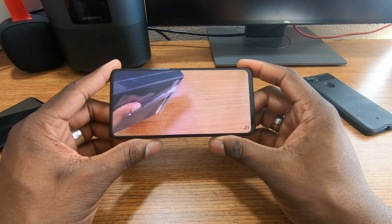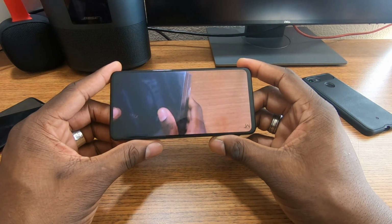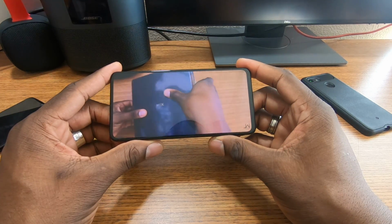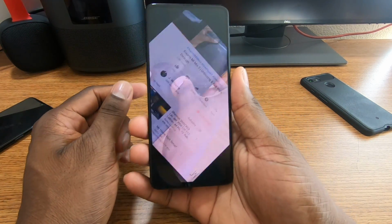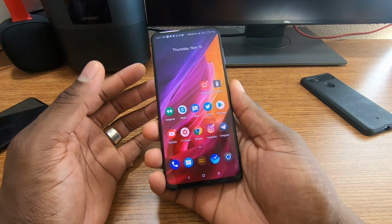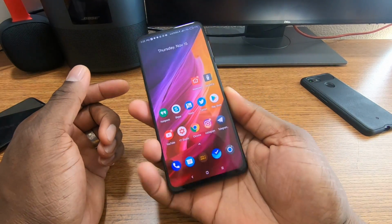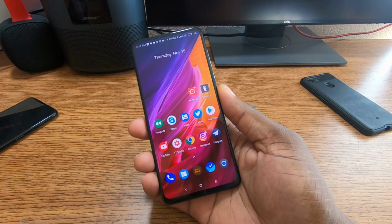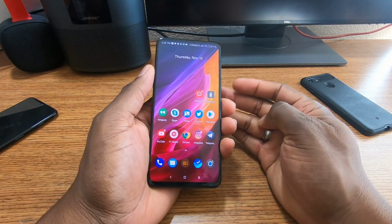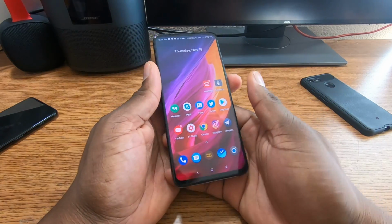I have the black model, because when I ordered the other colors, I didn't see the other colors. That's my only thing right there, man. Just that bottom firing speaker is not the best. And it's good, but I have to crank it way up to get that clear sound from it. So that's probably gonna always be a gripe for me.